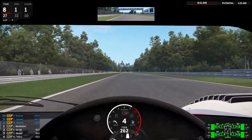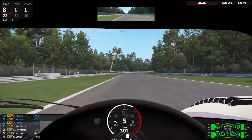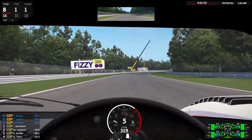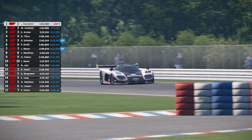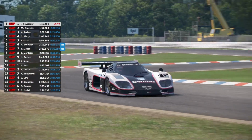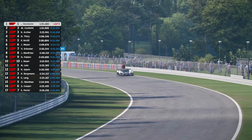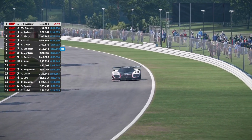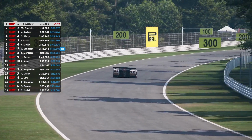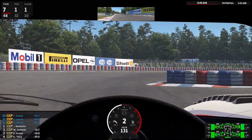Got this. Man, they just can't deal with that slower class. Yeah, there's not a chance. They are not going to be able to catch us at all. We just have to really try not to slam into any Group A cars or hit anything. Or go off the track.